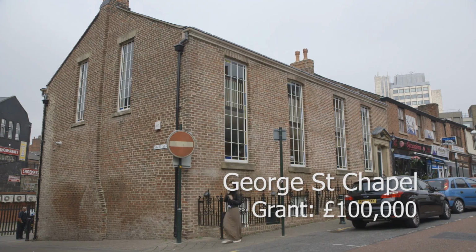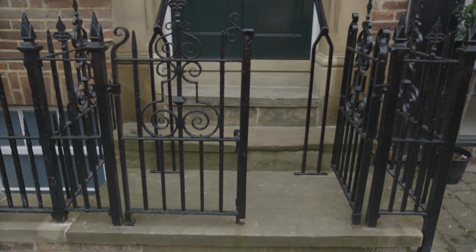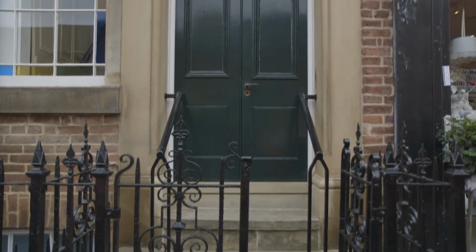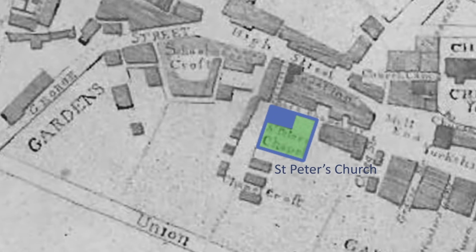George Street Chapel is a Grade 2 star listed building situated in the heart of Oldham's town centre on one of Oldham's oldest streets. George Street Chapel was built in 1815 by a group of people who broke away from the main Church of England church in Oldham, and it's the first recorded independent Methodist chapel that was built by the people themselves.